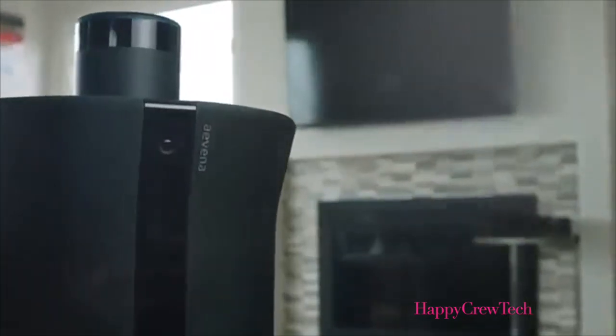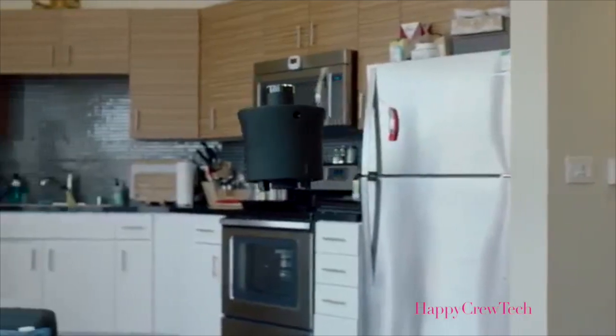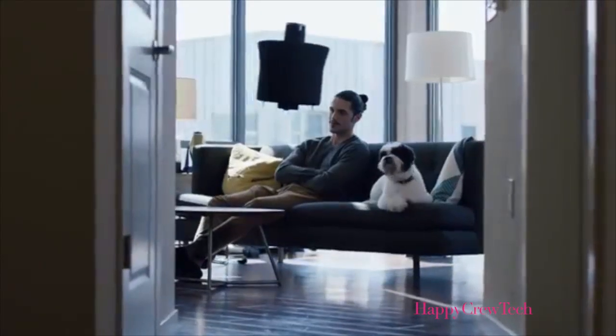Air is the missing link for your smart home. So whether you're checking in on your loved ones or just your house, Air is there every step of the way.